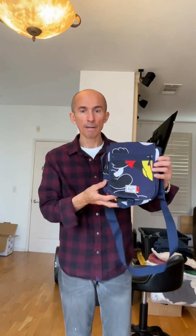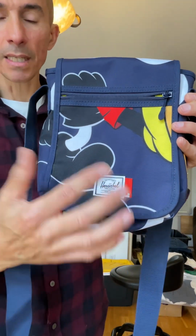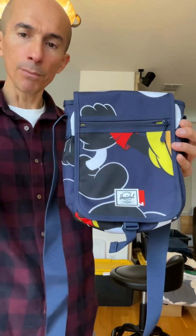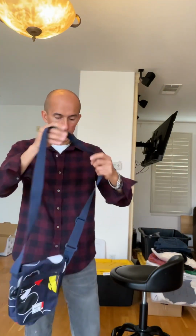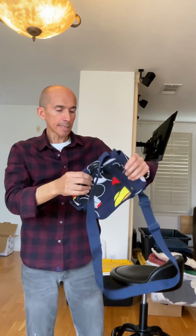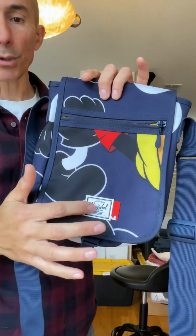I need to do research. Take a look at this. This is a Resell, which is one of the brands of bags that you always wanna keep your eye on. If you find them, do a little research, a quick look, and see if you can sell it for good money. I wanna say that it's kind of like a crossbody. And it is a Mickey collaboration, so a Disney collaboration with Resell.